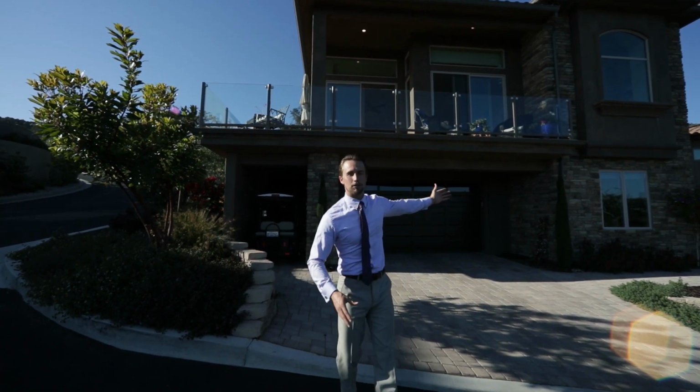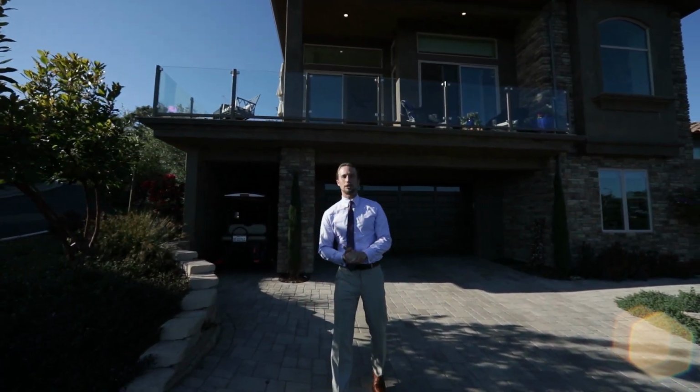Welcome to 2890 Rock Dove, the beautiful viewing spot here in Kingfisher Canyon. 2,468 square feet, 3 bedrooms, 3 bathrooms.